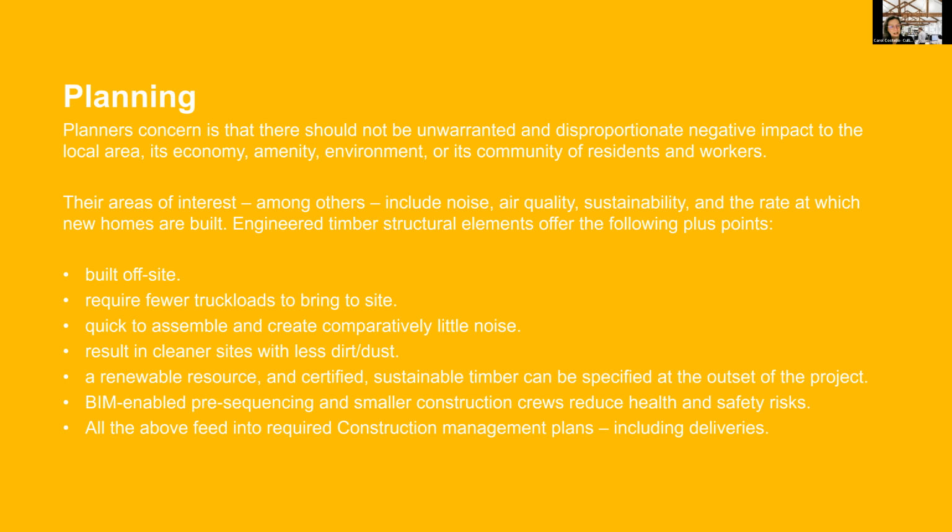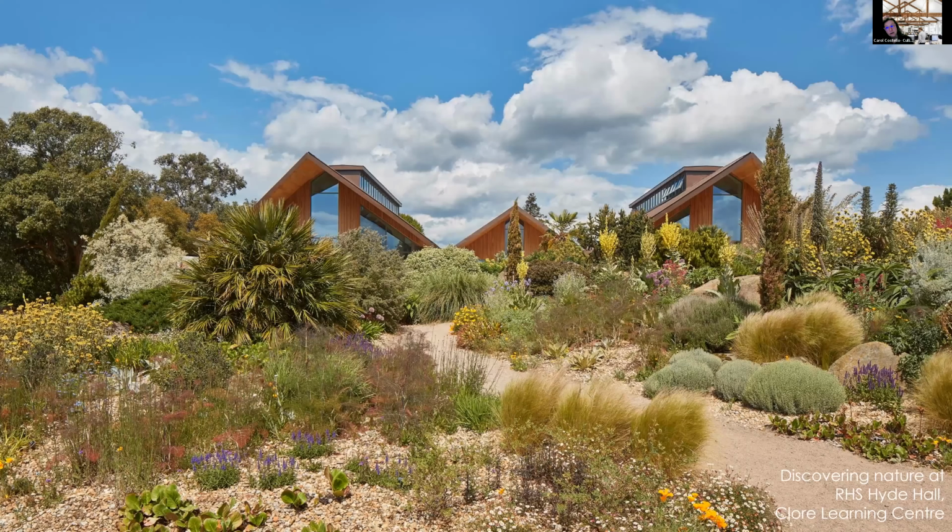A bit about planning. I think one of the advantages of timber in terms of build is it can give you a lot of advantages in terms of disruption, noise, and speed on a building site. So if a lot of it's built off site, it can be brought in quite cleanly and assembled cleanly on site. So there are advantages there. This is our project for the Royal Horticultural Society at their gardens in Essex called Hyde Hall. I definitely recommend a visit if you live in that part of the country. The gardens are absolutely beautiful.